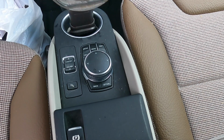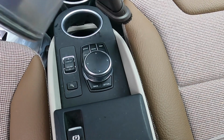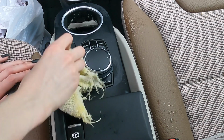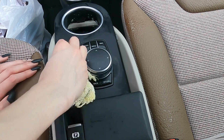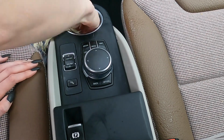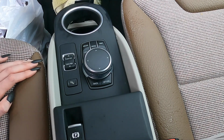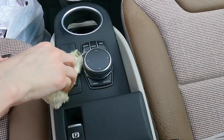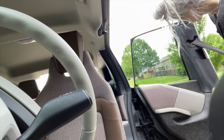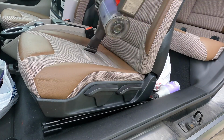But here I'm just doing the center console area, and once again, you can see the brush attachment in action, getting all the little crumbs and dust and all the stuff up, and then going in and using my all-purpose spray to wipe everything down and get everything nice and clean. Any coffee that had spilled or anything that had gotten stuck in or around here, I went ahead and wiped all that up. And this was a big difference here. I should have done this a long time ago, but my last day with my car, at least it looked clean then. Anyways, so wiping down the rest of everything, the doors, and also vacuuming the seats.